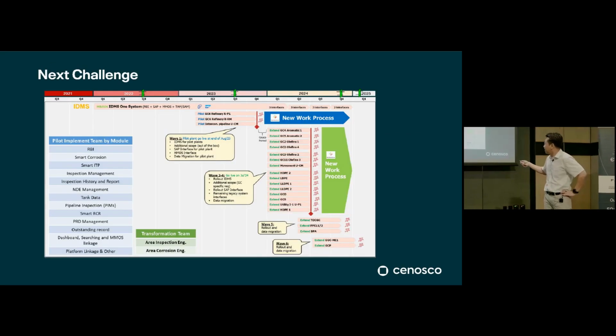Now today, we have successfully implemented the pilot plant and are in the process of transitioning all operations into IMS. Next, we have to roll out the implementation to 20 plants this year. It includes completing the interface between IMS and other systems that we require. Like Lu said, we need PI data, we need data from other systems. This is a big challenge for us this year. You can see we succeeded with the pilot and have to do 20 more.